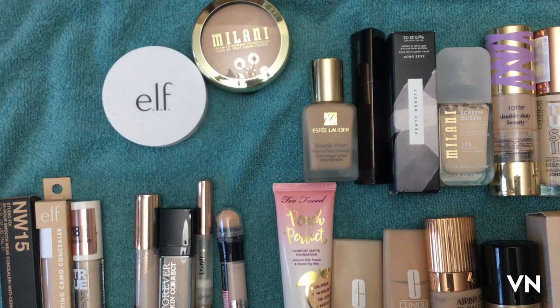We are starting the declutter because it has to be done. It's reached a point where it's making me twitchy and my OCD unhappy. So it has to be done. So we're doing concealers, foundations, pressed powders, and then loose powders. And right off the bat, this one's almost done, so I'm just gonna finish it up.